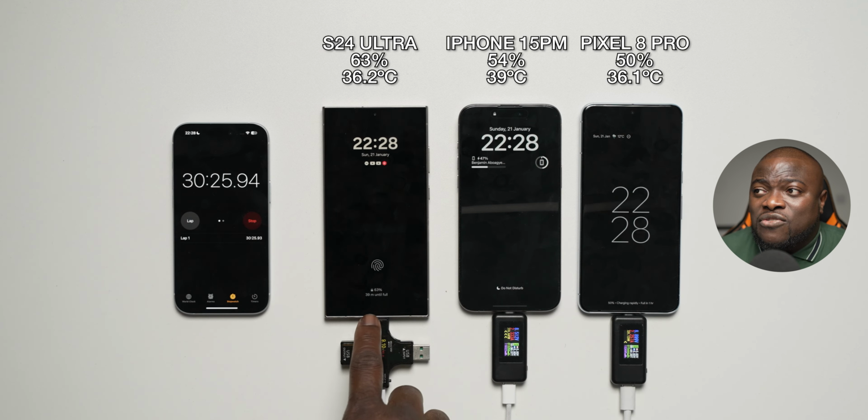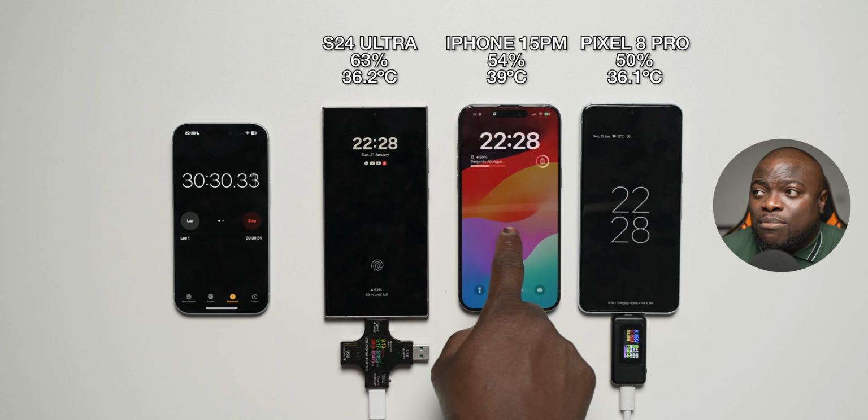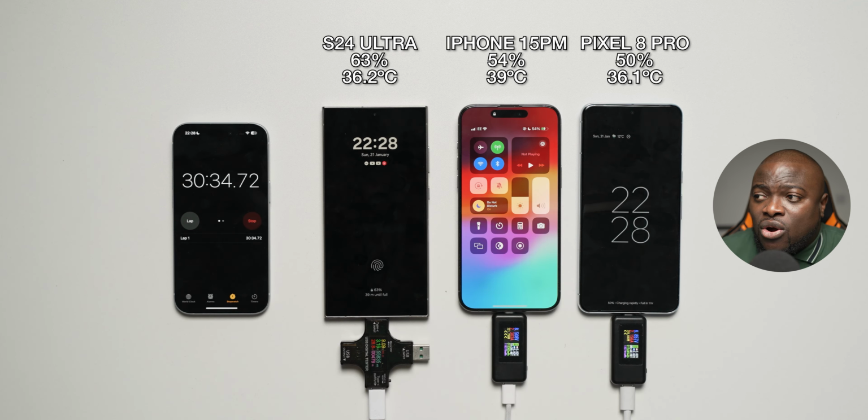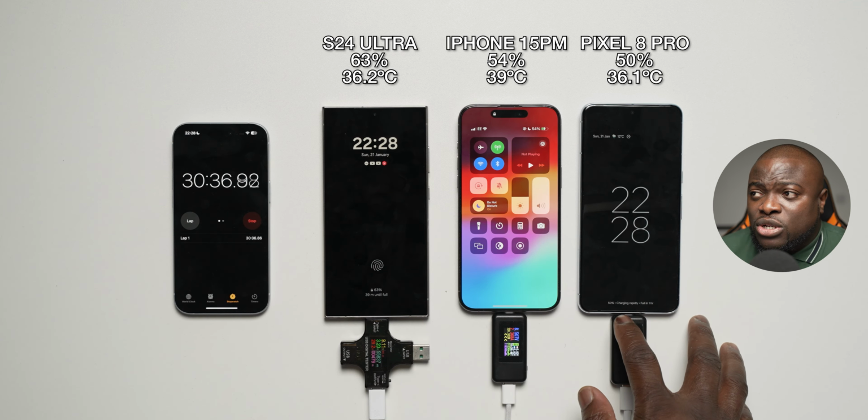54% on the iPhone 15 Pro Max. And we do have the Pixel 8 Pro at 50%, which is the correct reading for what Google rates it on their charging speeds with their official 30-watt charger.